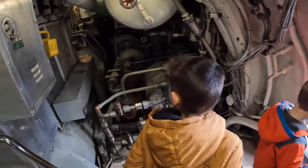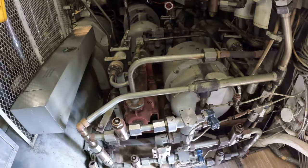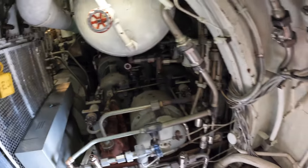That's pretty amazing. And they can go down. Then we moved from 500 feet and shot to the surface just fine.